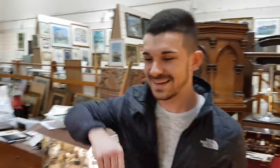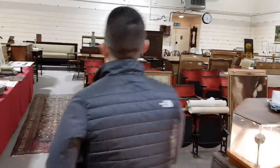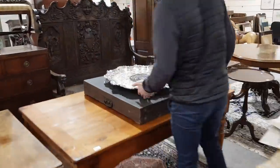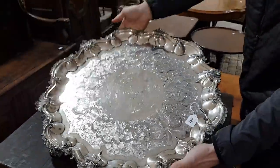And then just one other piece to mention. So we'll have to run up to the back just to get this one in as well. Right. So this came in absolutely last minute. Well worth a mention. Look at that. A silver tray, and it's solid silver.